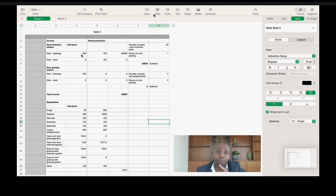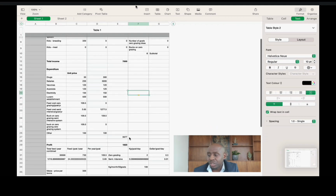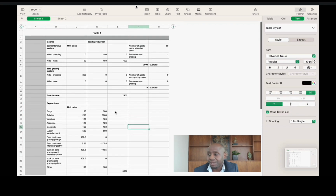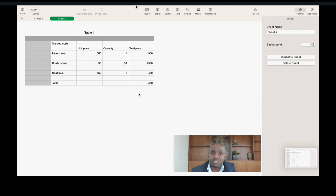local goats, and I buy one pure Boer, and then I cross that, and because of the 50 females, and I do a good management system, I'm actually going to produce 150 goats in a year, which is a big number. But then in terms of the income generated by the business, that's $7,500 US, if you are targeting selling for meat, which is about $50 per goat, and you're looking at a profit of $1,823 per year. And if you look at that versus your startup cost of $3,450, this means that it will take you 2 years to actually get your money back from the project.